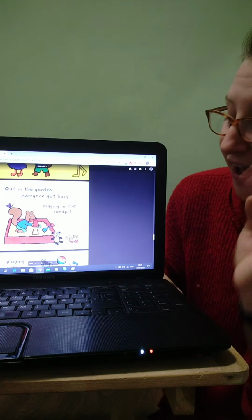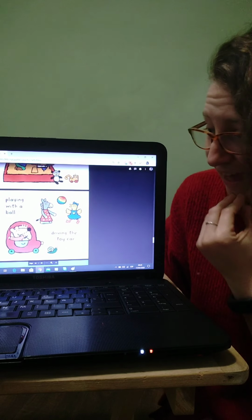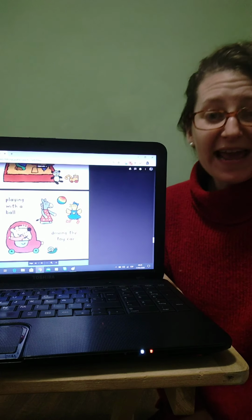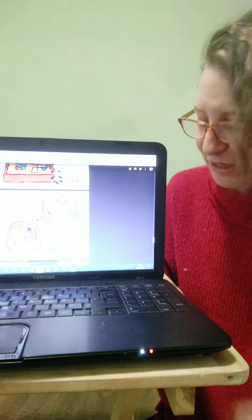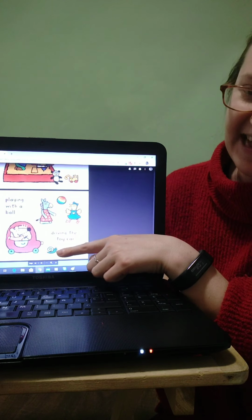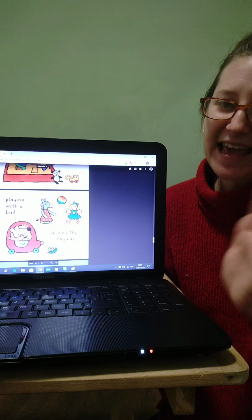Toys, where are you? Look, now everybody's playing. They're playing with their toys. They're playing with a ball. And they're driving toy cars. And yes, you're right. Look, everybody. There's that snail again. Hi, snail. Hello, snail.